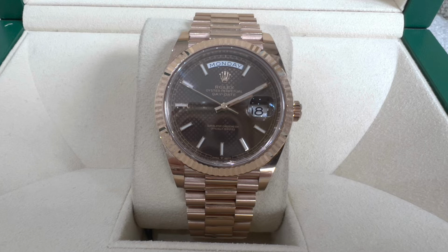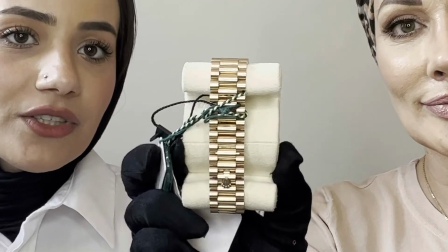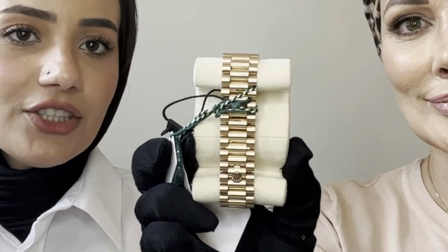So this specific model of day date was launched in 2015, and it comes in this dial, which is called the brown sunburst. Most people call it the honeycomb. It comes on a president bracelet, and it's 40 millimeter, and the case is 12.2 millimeter thick, and the clasp features a safety lock for added security.